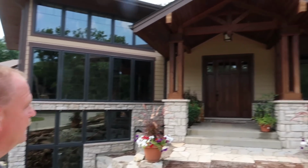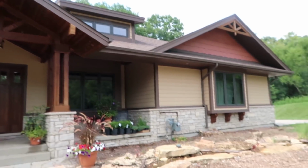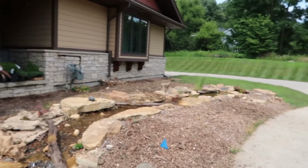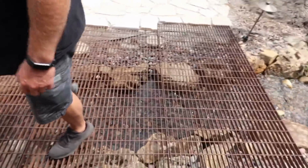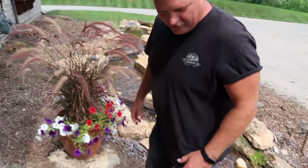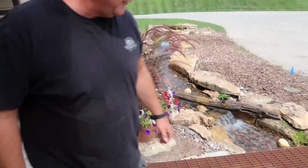Wow, look at this house. Yeah, I love this property. Wow, look at this. So you got a long front waterfall here, man. And is this the entrance? They left it like this. Very rustic, huh? That's kind of cool. That's different. I know it's different. I couldn't argue with them too much. I said, yeah, we can keep it. Wow, look at that.